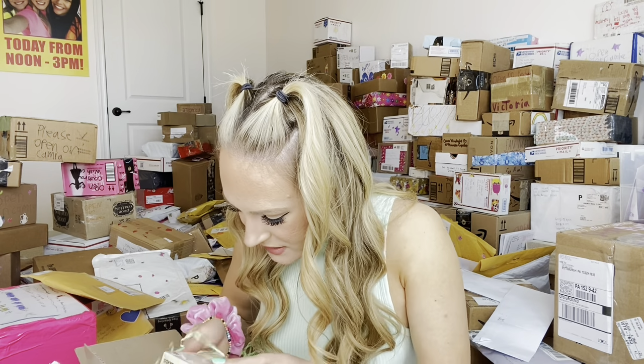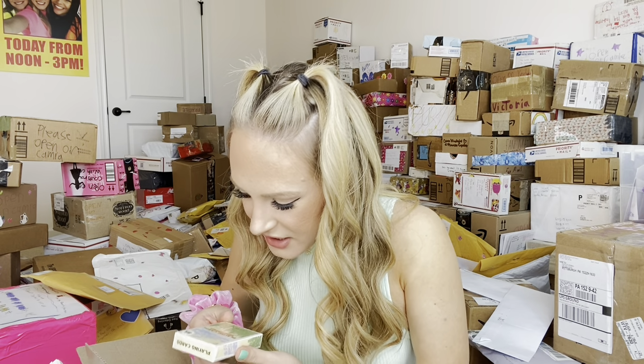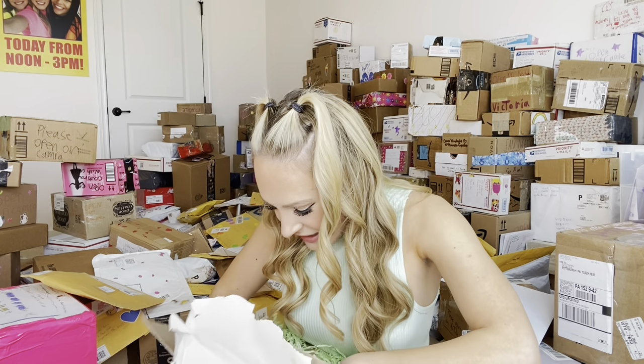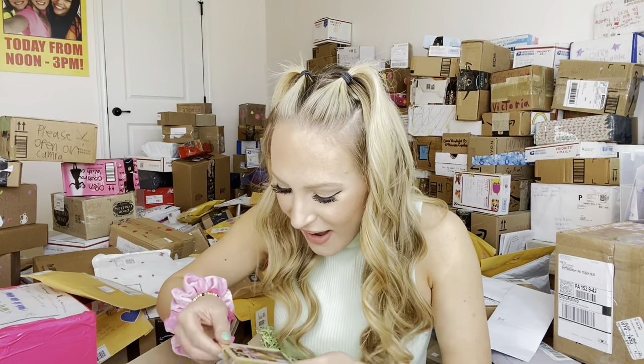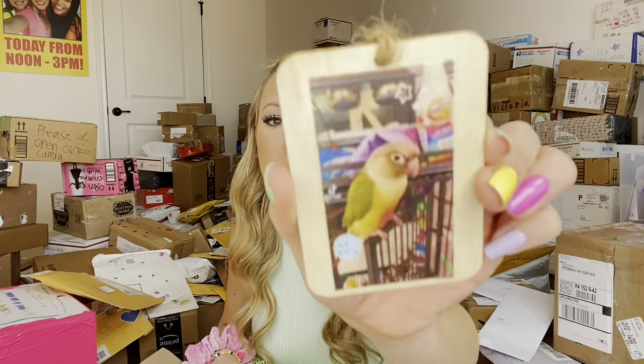What is this? Outdoor adventure playing cards. Oh my goodness. There's just so much fun in one little box. I cannot believe it. Oh my gosh, this is going on Lucky's cage. I'm literally gonna hang it on her cage door.